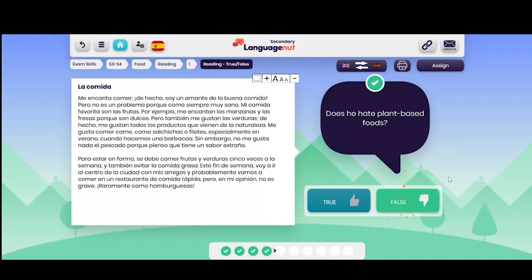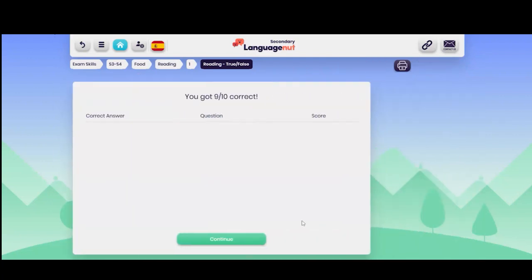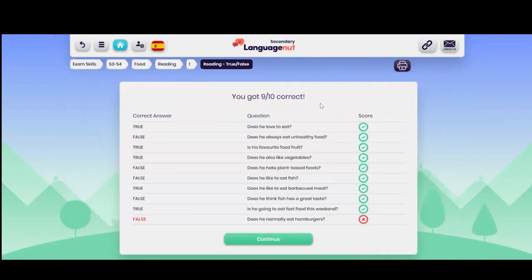Does he eat plant-based food? False. Does he like to eat fish? False, so on and so forth. True. I'm just going to click through so we can get to the end. There we go, gone along to the end. And there you go. It'll tell the pupils here's how many you got correct, incorrect. It takes you through the questions and tells you what you got.